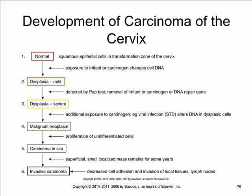So if there is lots of that, especially with multiple partners, because everybody has different generators of inflammation, we can end up with this irritant exposure. Or it could be a carcinogen, could be genital warts, probably all of the above. So we end up with some mild dysplasia.